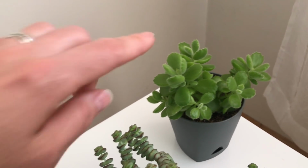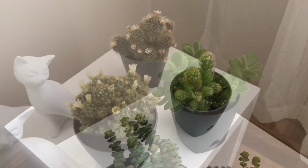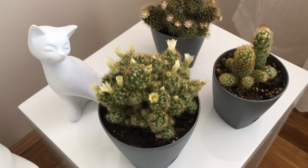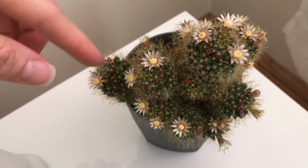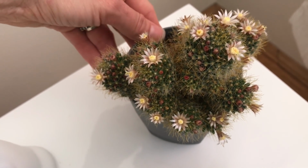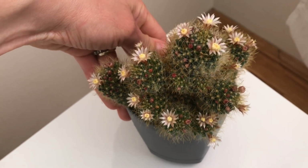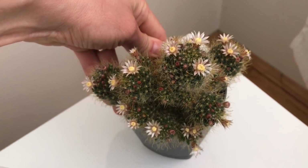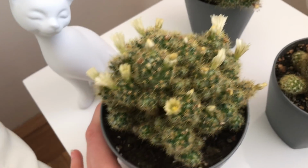She even actually rooted one of the little branches that fell off, and I'm going to show you that in a little bit. A few Mammillarias that I have, and they're all blooming. They look so great. I actually took one tiny cutting with me last year on the airplane, and it rooted, but I still didn't have any blooms or babies, so I'm hoping it's going to start growing this summer, I mean spring.